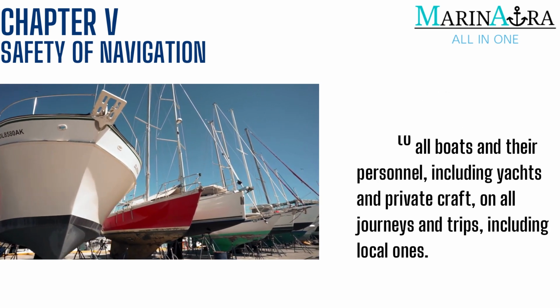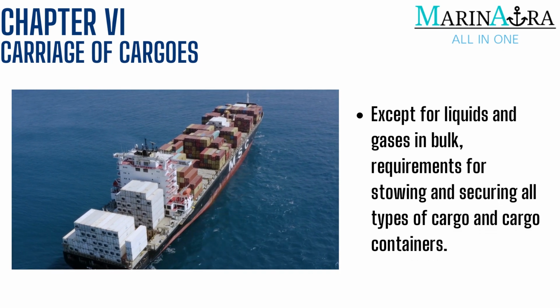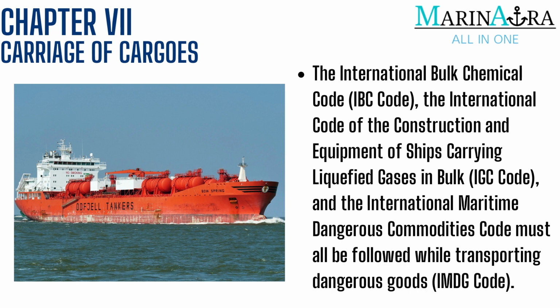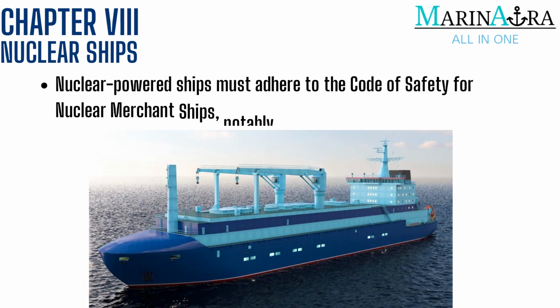Chapter 6, Carriage of Cargoes. Except for liquids and gases in bulk, requirements for stowing and securing all types of cargo and cargo containers. Chapter 7, Carriage of Dangerous Goods. The International Bulk Chemical Code, the International Code of the Construction and Equipment of Ships Carrying Liquefied Gases in Bulk, and the International Maritime Dangerous Goods Code must all be followed while transporting dangerous goods.